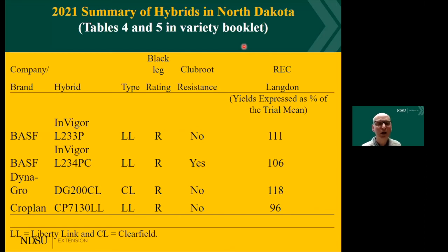So in tables 4 and 5 of the little booklet, this is an example of what you might find. We might find in this booklet the type, so that gives you the brand, the hybrid, and the type. But what I want to focus on is that it does give a rating for blackleg resistance, this is R, and it gives you a rating for clubroot. Later today, we'll come back to some of those ratings.